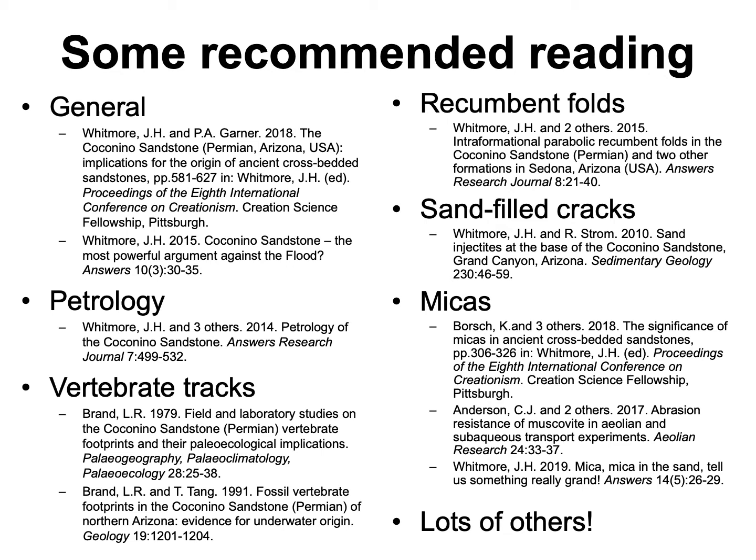Well, in addition to the evidences that we've looked at in this talk, there are a number of other evidences we haven't had time to cover, but all of them are consistent with the idea that the Coconino was deposited underwater. If you want to find out more about the work that we did, then do check out the various articles and papers that we've published, some of which I've listed here in this slide. We're very excited about the things that we've discovered as we've studied the Coconino Sandstone, and we're very keen to share our findings with others.